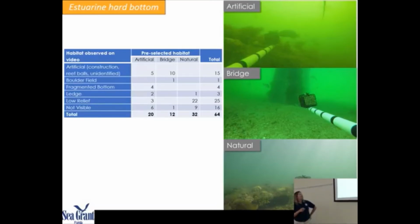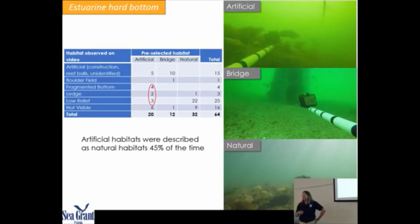So you can see we did really good with natural. It was either called a ledge or low relief. Bridge we did really good too, mostly artificial. One was called a boulder field, which, you know, there's a lot of boulders around the Skyway, so that's understandable. But what's interesting is that the artificial habitats, a lot of times they looked like natural habitats under the water. So that's kind of interesting too.